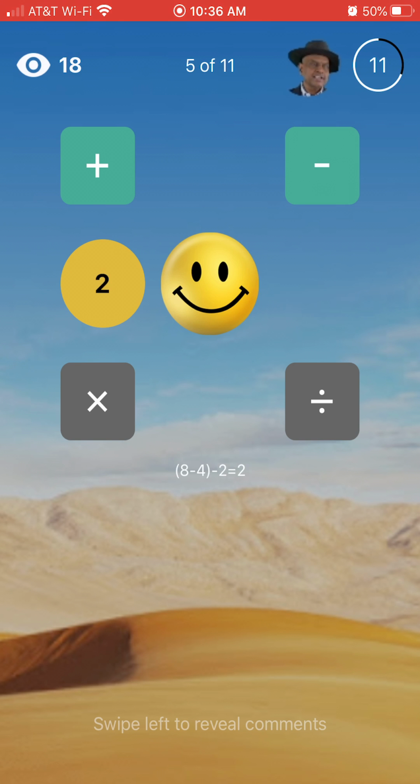8, 4, and 2. The desired result is 2, and you've got about 15 seconds to solve it.